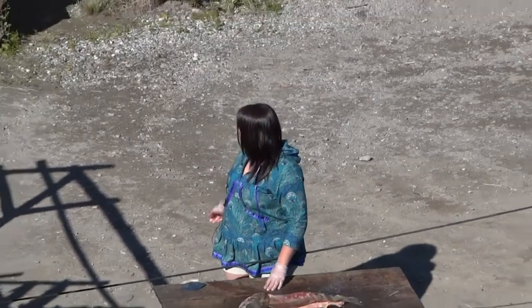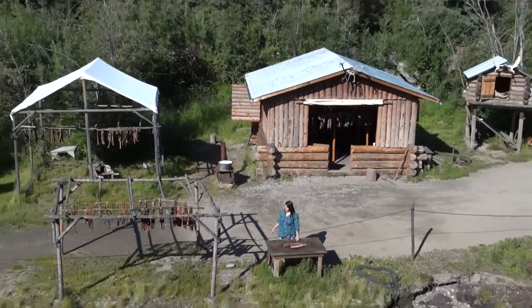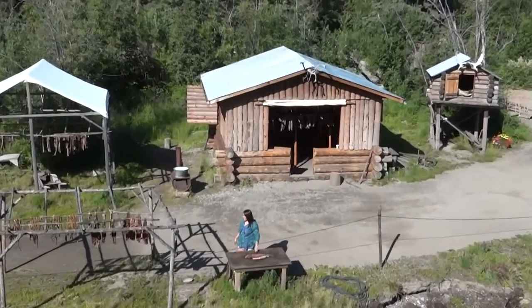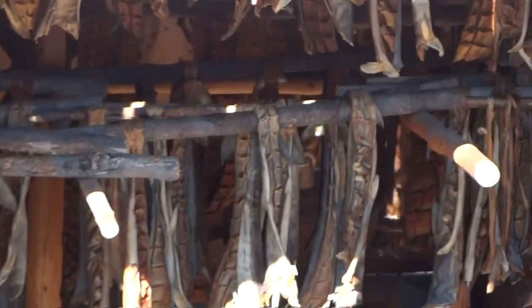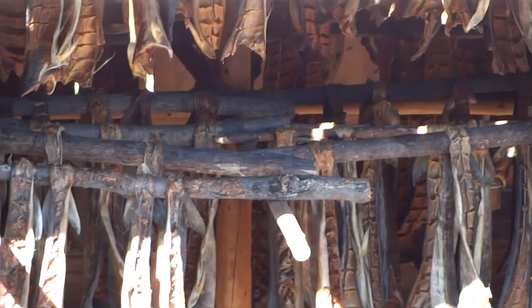Actually, this camp is very similar to what you would see if you were going along the Tanana or the Yukon River. Down in the water, we have a fish wheel. It's a very efficient way of catching the salmon. And then we always have our air drying racks, like these two you can see up on shore. There's the covered one for rainy days, but on a beautiful day like today, I'll use this one right next to me. And then directly behind me is the smokehouse.